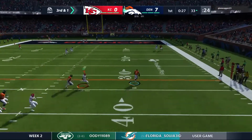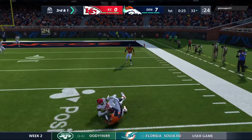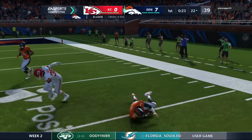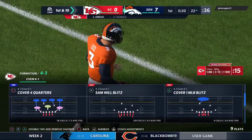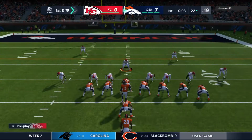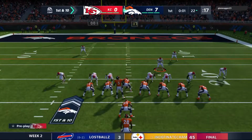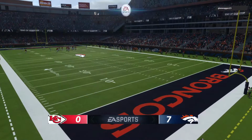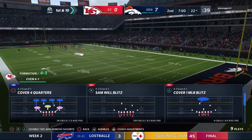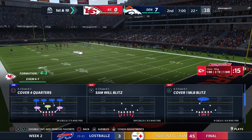Flush to his right. He may try and run for this. And brought down, but not before they're inside the 25. Nothing open downfield. He keeps it himself for 11 and a first down. First and 10 at the 22-yard line. After one, 7-0 on EA Sports. Broncos 7, Chiefs nothing.